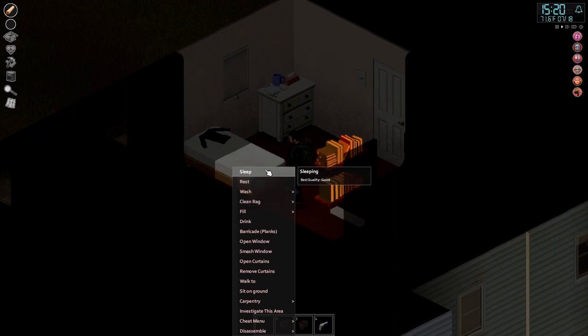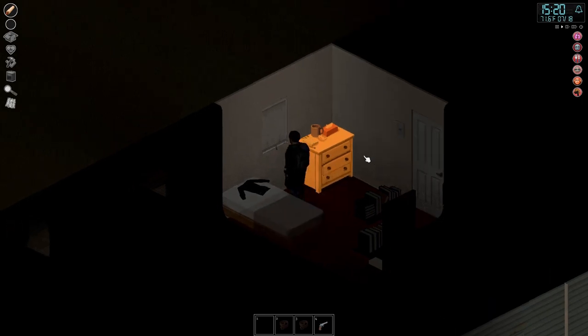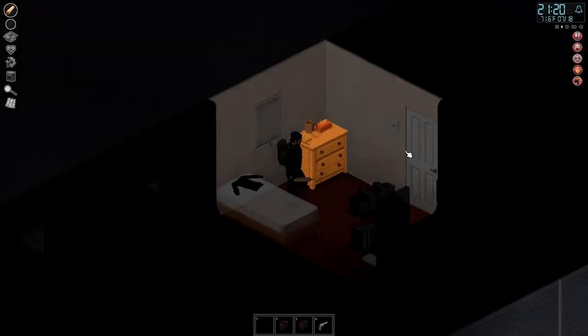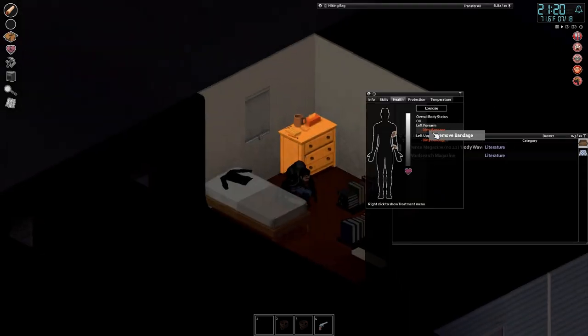Thomas, exhausted from his day, just passes out on a bed. He comes in here and he passes out. He loses track of time and he sleeps. He wakes up from a nightmare, remembering what happened the previous day. Alright, we're gonna have to change our bandages because they're dirty. If we survive this scratch, it's gonna be a freaking miracle.